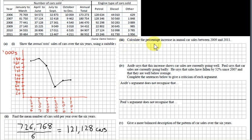Part 3. Calculate the percentage increase in annual car sales between 2009 and 2011. So what we need to do first of all is look at the actual increase in car sales. What's the increase in car sales over those 2 years? Well, for 2011 the car sales is 86,932. And for 2009, the car sales were 54,432. So we're talking about annual car sales here. So this is the increase.